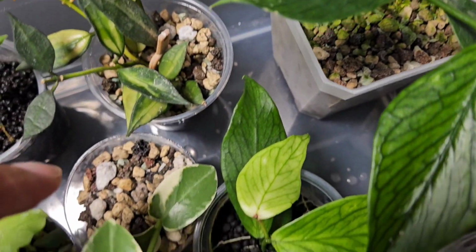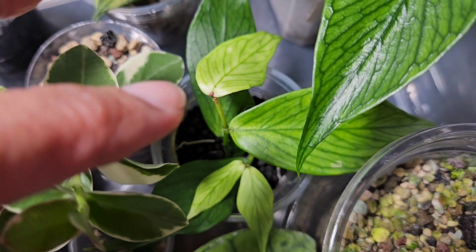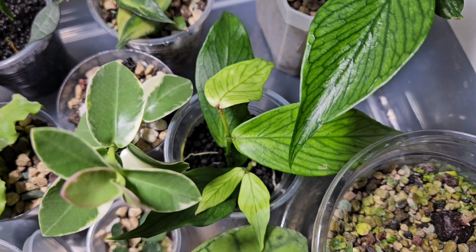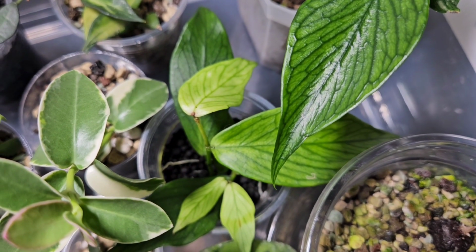Isn't that cool? Now they went a little yellow. Did I overwater? I'm not sure. I'm going to pull that out and check the stratum and see. But yeah, that's good. What else did I have to share with you in here?